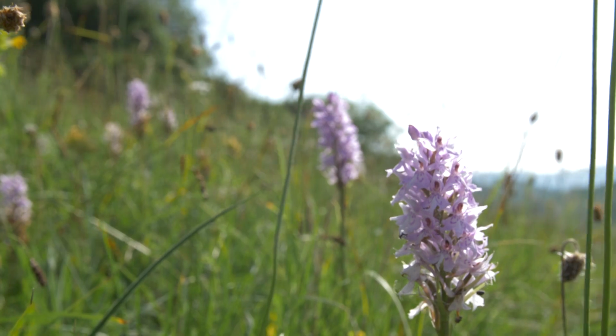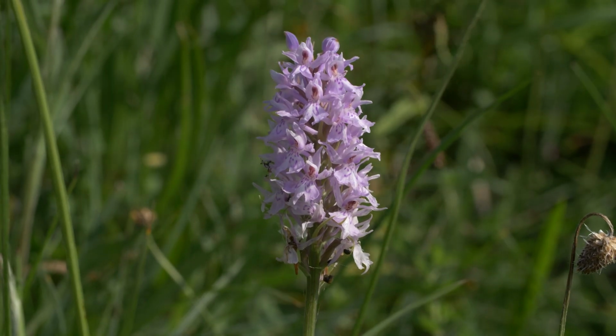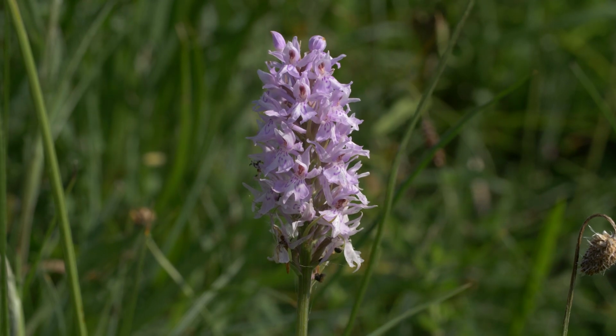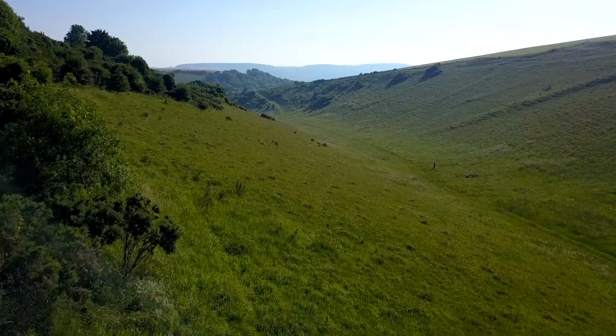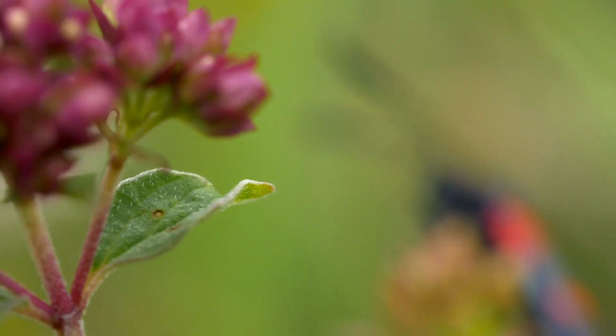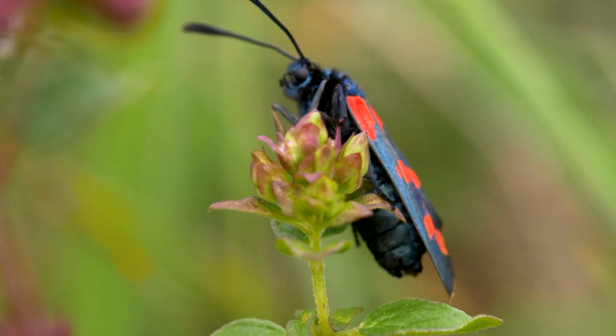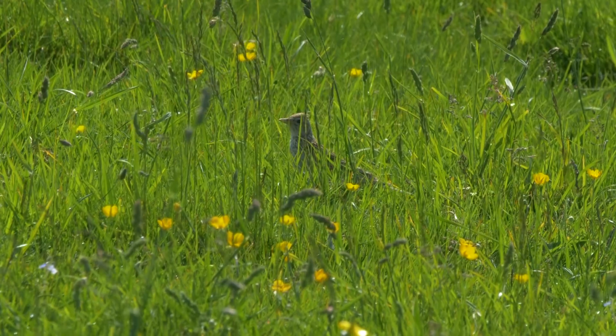A single orchid produces tens of thousands of seeds. Weighing no more than 1/1000th of a gram, they are dispersed on the wind and can survive for up to 15 years. The abundance of seeds and insects provides a rich food source for the birds, which depend on them to survive the year round.